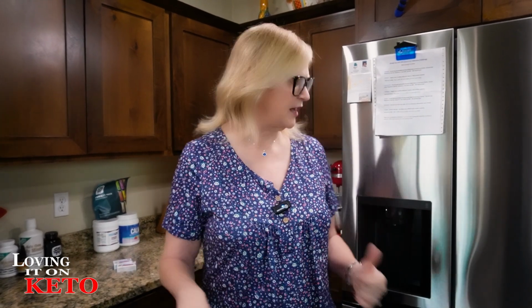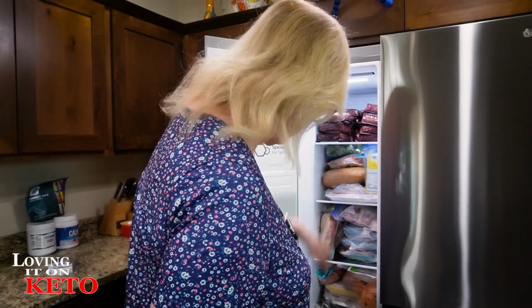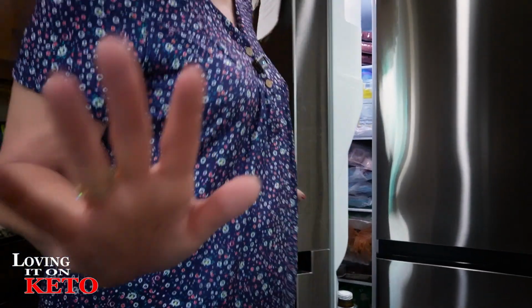Now, today we're going to watch videos to look at how to use the Ninja Creamy and all those good things, and we want to make some and get some in the fridge. I played Tetris and moved stuff around, so I've got some room.